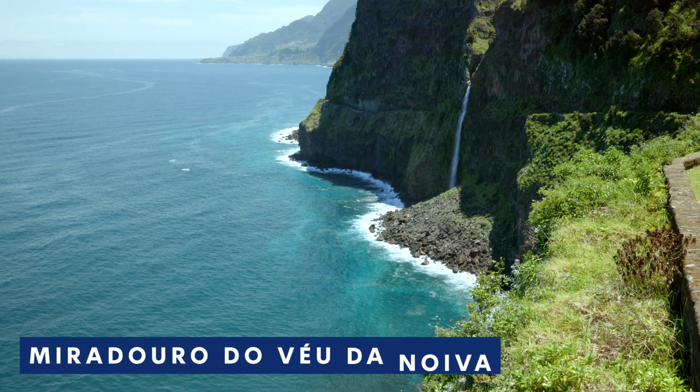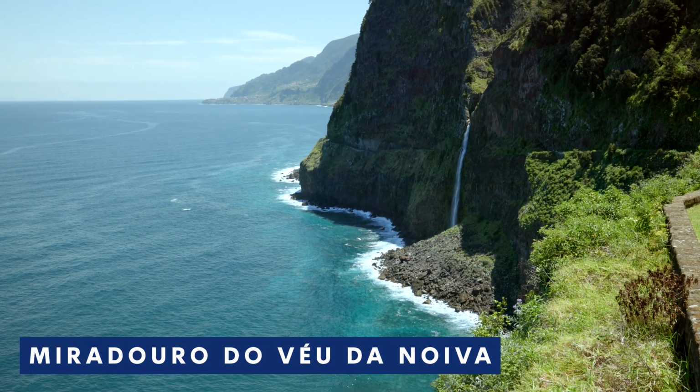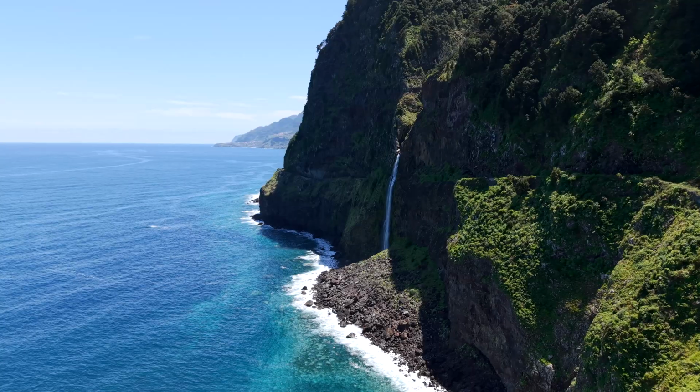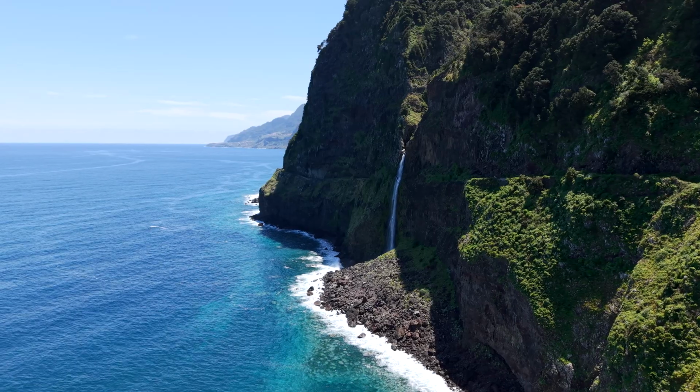Along similar lines, you can't miss this next viewpoint. It's called the Miradouro do Véu da Noiva. I hope I said that right. But anyways, it's a waterfall that pours almost directly into the ocean, and it is absolutely stunning. We highly recommend just stopping here.